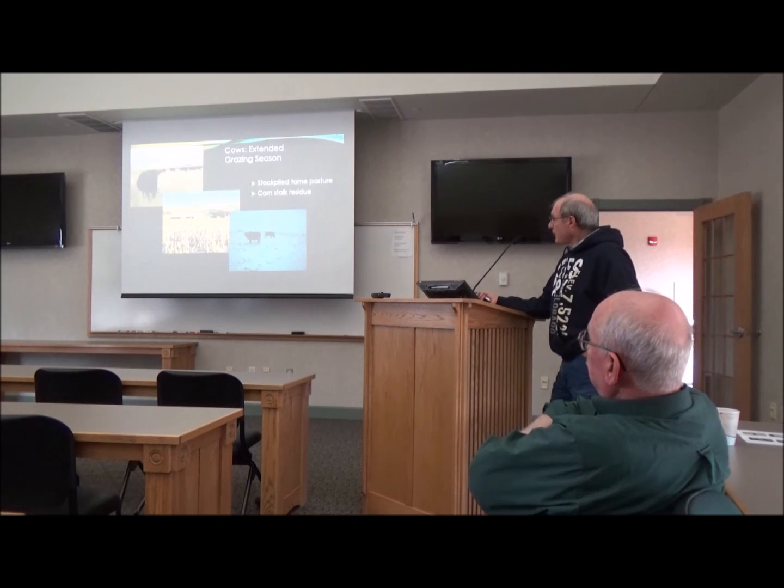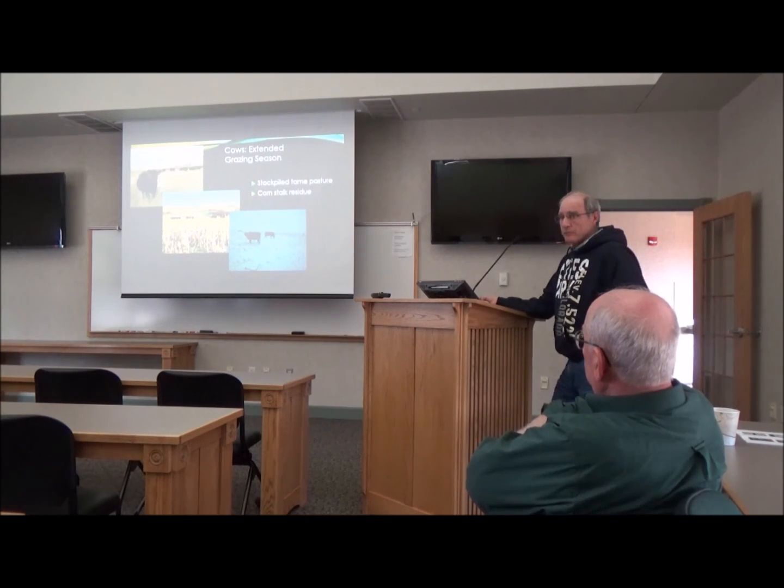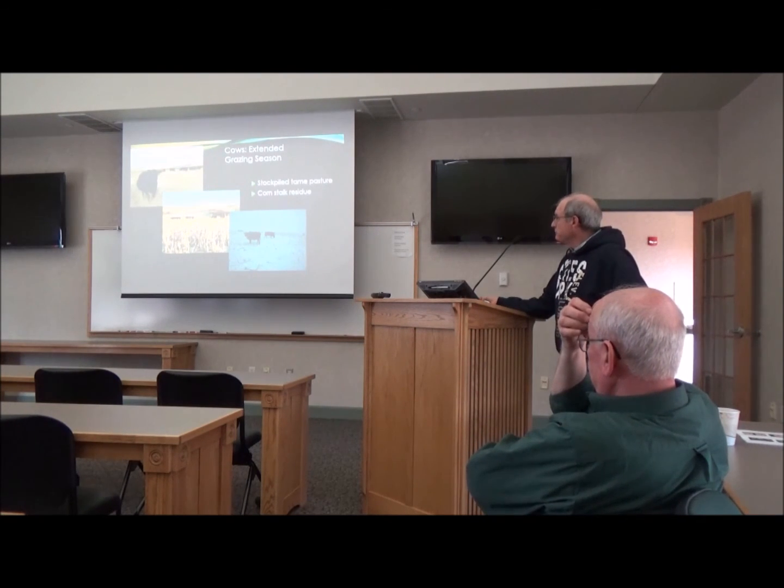The other treatment was stockpiled tame hay, which is these grass pastures that they grazed along with supplement, and corn stalks. And here's what the corn stalks look like when we took the cows out, and the cows play an important role in the farming side of things. We get this material off the field so that we can farm it next year, so they play a really important role in terms of residue management and being ready to farm the next season.